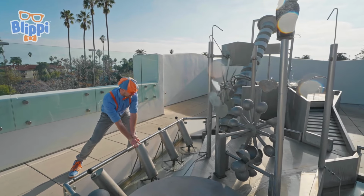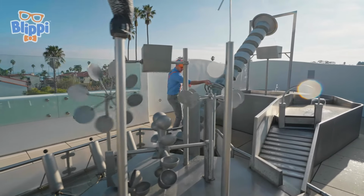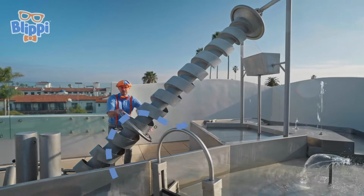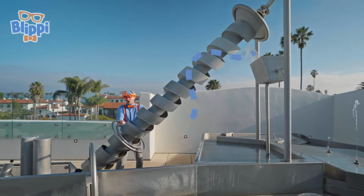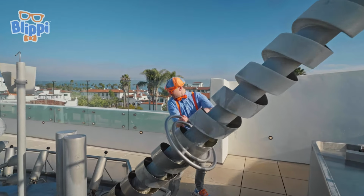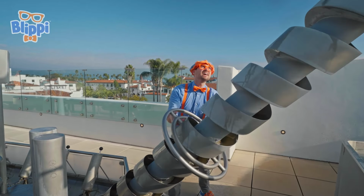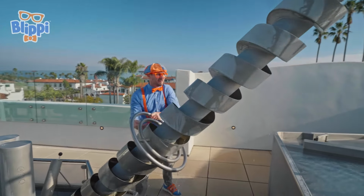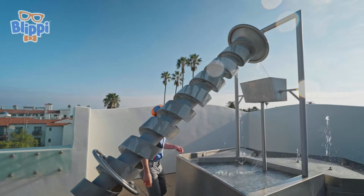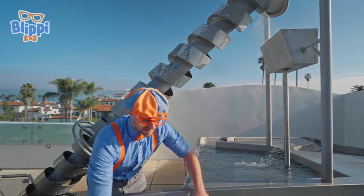Whoa. Wow, this is so much fun playing in the water. Whoa, look at this. Whoa, kind of looks like a corkscrew. Oh, I see what it's doing. It's actually bringing water all the way from the bottom all the way to the top. Oh, do you see it? It's pouring out the top.